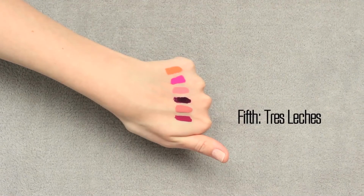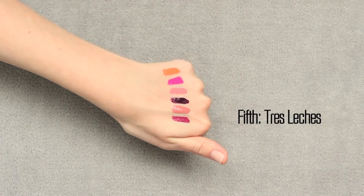The next one is Tres Leches. I think this is one of my favorites of the entire collection. It is the lightest color of the collection, and it's a really pretty, more pink-side nude color. I think this is a really nice neutral. It's not too light but still adds a depth of color to your lips, and it would be really nice on a variation of skin tones.